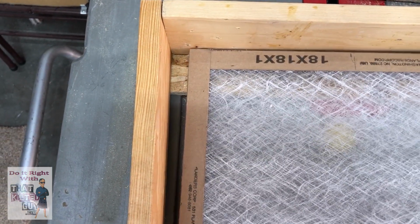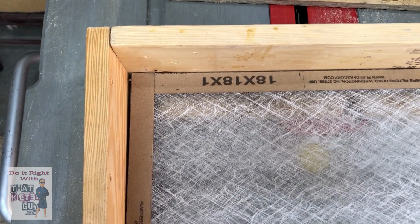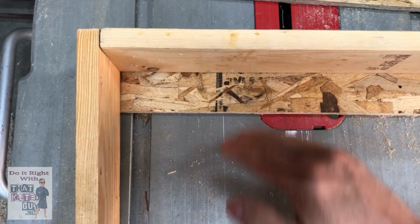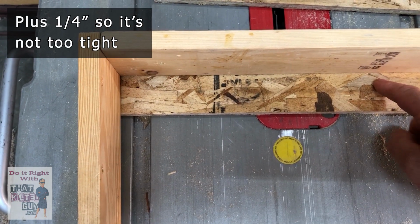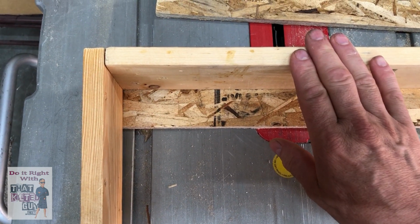So this is just a cheapy filter. I wouldn't recommend this one, but the filter is going to sit inside there. So you measure the dimensions of your filter and you make the inside of this box that dimension, and you put this on here. That's what's going to hold the filter. So this is going to be the bottom. This side here attaches to the ceiling.